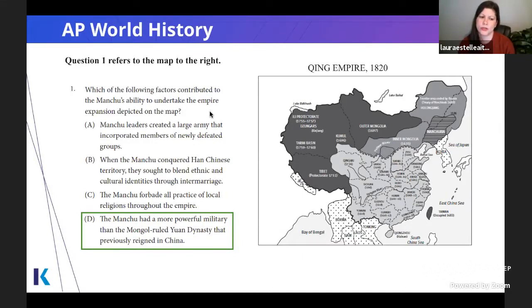Was it that you didn't feel comfortable with the content? You don't really remember this particular time within history? Were the other answer choices tempting? Well, the good news is this year, you're going to have a free response 45-minute test instead of a longer test with multiple choice questions.